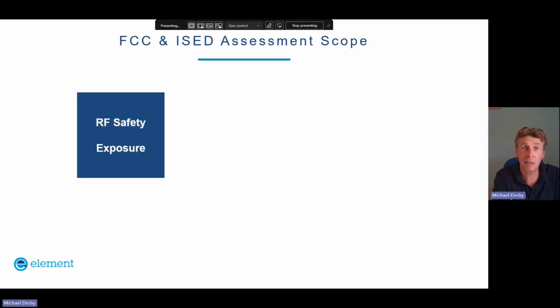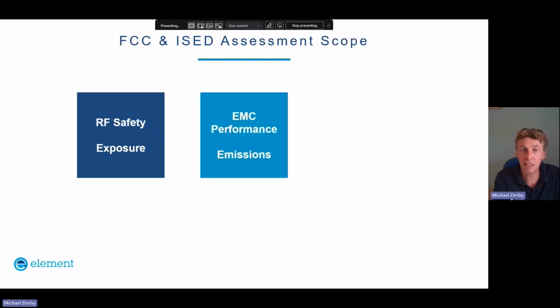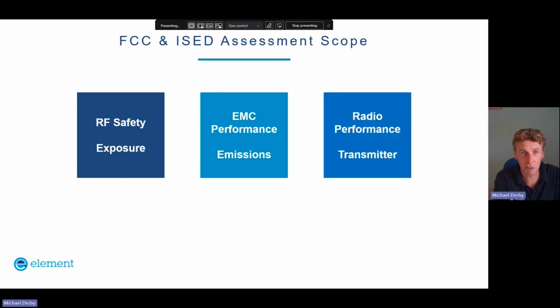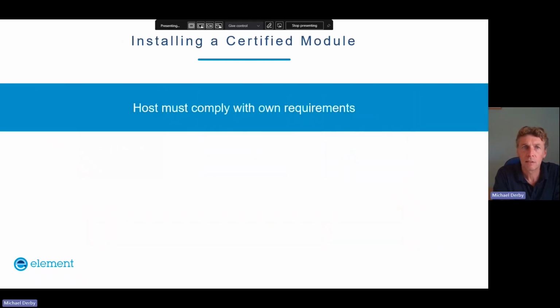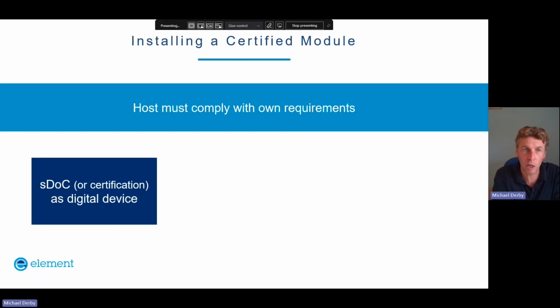Quick reminder then of what the assessment or testing requirements for Canada and the USA are: RF exposure safety, EMC emissions, and radio transmitter performance, and they must all be tested to the correct approved or published standards or test methods. So the host product, or the final radio product, must comply with its own requirements. If you've got a host product, let's say it's some electronic device, probably it's going to have an SDOC on it. It does need to meet all those things with the module installed.